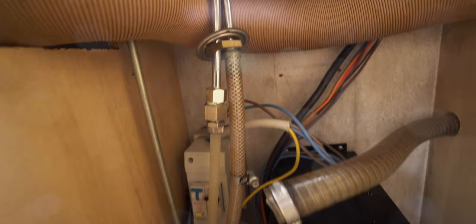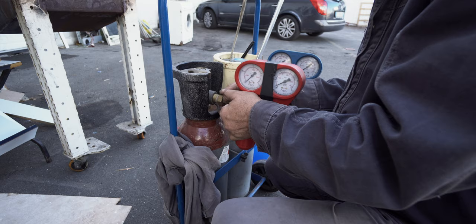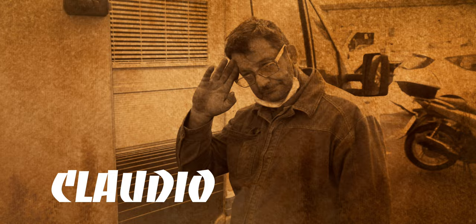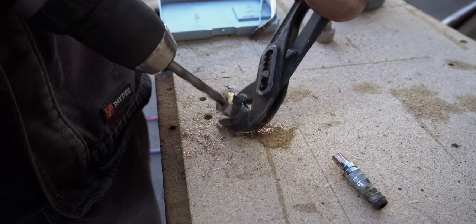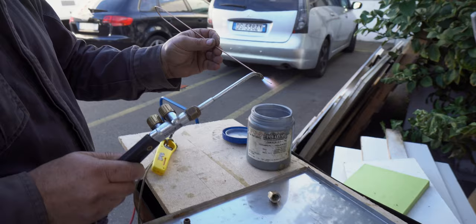Pipe connections are my biggest enemy on these projects. And this wasn't an exception. I was really lucky that next to us we had a professional plumber, Claudio. He helped me to create a custom connection from an old water tap by welding it. For me, it's mind-blowing what you can do with professional tools.